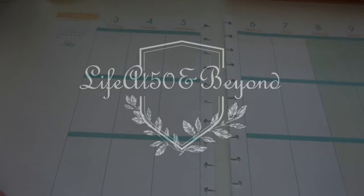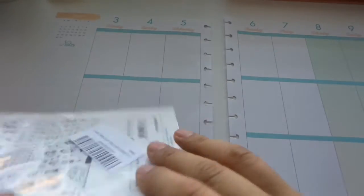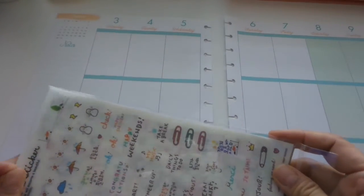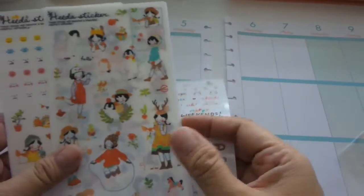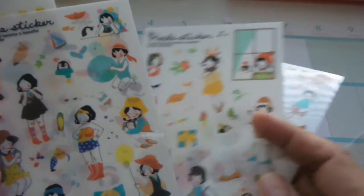Today I'll be decorating my first week of October layout on my big happy planner, which I have decided to just use as a scrapbook or a memory keeper book rather than a planner, and I'll explain it to you later. But first I want to show you my heated stickers that I got from Amazon.